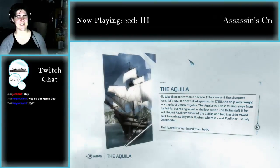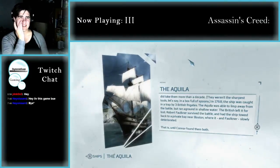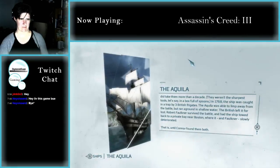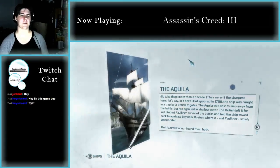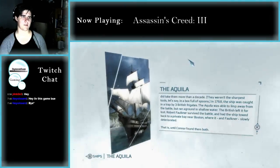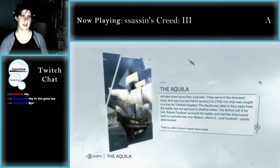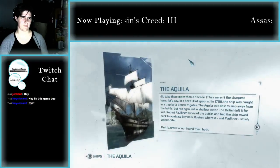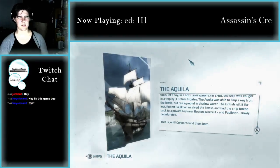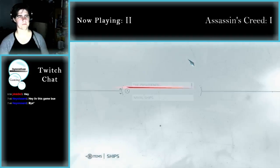In 1786, the ship was caught in a trap by three British frigates. The Aquila was able to limp away from the battle, but ran aground in shallow water. The British left it for lost. Robert Faulkner survived the battle and had the ship towed back to a private bay near Boston, where it and Faulkner slowly deteriorated. That is, until Connor found them both.